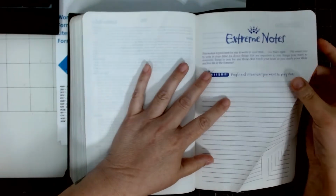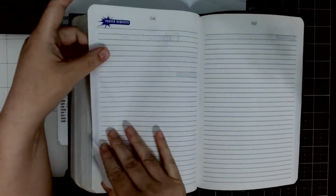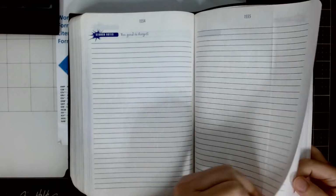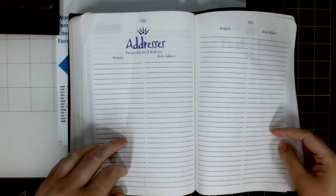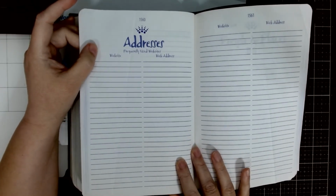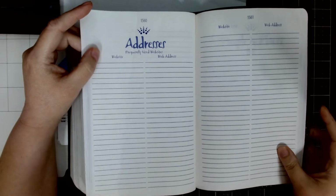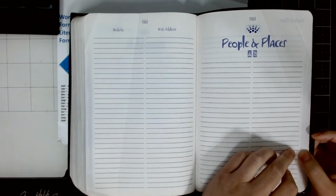Okay, and so after the extreme index, it has a section called extreme notes and prayer requests, people and situations you want to pray for. And they are lined. And let's see, there's 1, 2, 3, 4, 5, 6, seven, eight, 8 pages, basically seven, so you'd have 14 total pages front and back if you counted them that way. 15, because you'd add one for that extra one that was in front of the addresses frequently used websites. The website and a web address for you to put. And then it has people and places, and it looks like it's alphabetized. It is. So for you to write your notes where you would find things yourself.